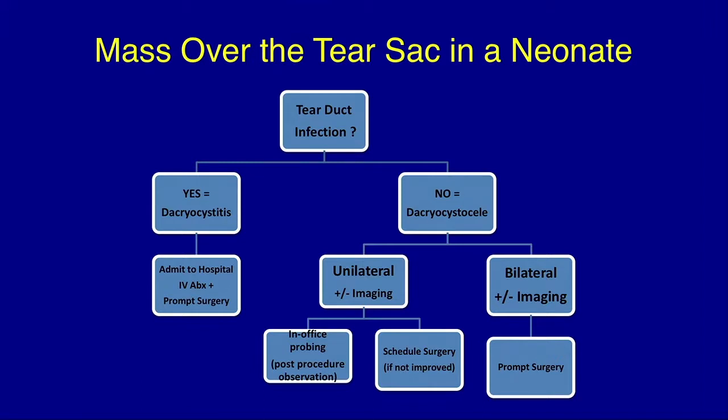Putting a stent in may be somewhat controversial because it is a foreign body, but I treat it as a drain, so I'll leave it in for a few weeks, usually 6 weeks. I created a treatment protocol for when I meet a child with what I think is a dacryocystocyst or dacryocystitis. If I think it's infected and the patient's under 5 months, I usually will admit the patient, start them on IV antibiotics, and consider prompt surgery if they get worse or are just not getting better. If it's a unilateral dacryocystocyst, I won't usually image, although sometimes I'll get an ultrasound, and I'll usually do an in-office probing, being fully aware that this is a child that I may have to admit if they have problems breathing and then suspect that there's an intranasal cyst.